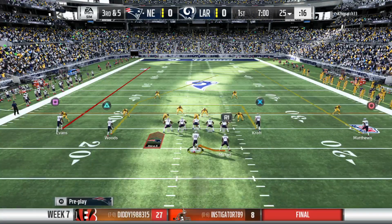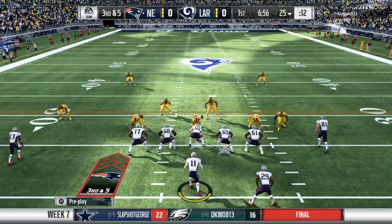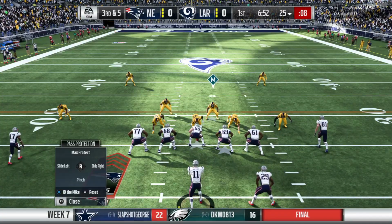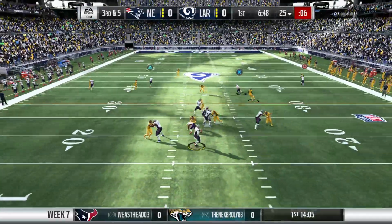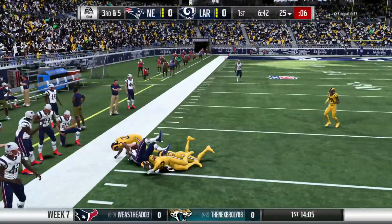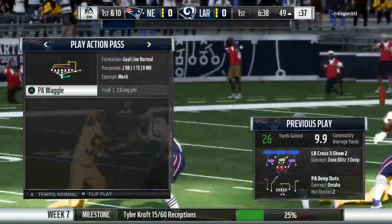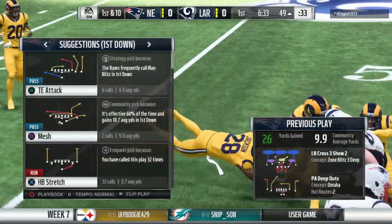372. I'll take it right here. They fake the handoff. Now Bortles. And that's complete to Croft. And he'll be taken down, but not before they work it across midfield. A gain of 26 on the third down conversion.